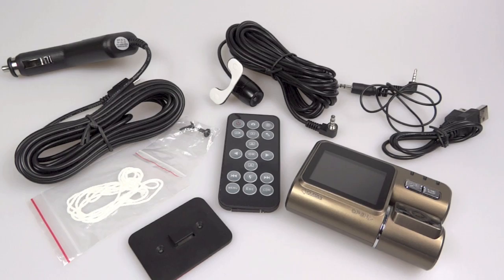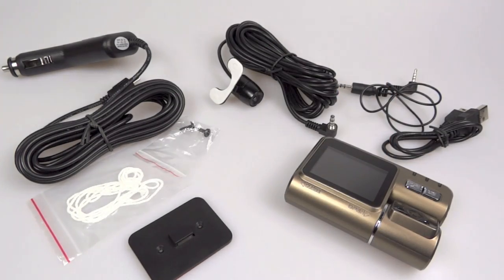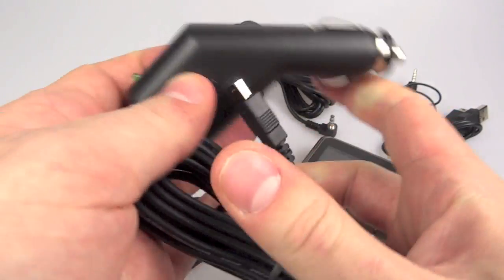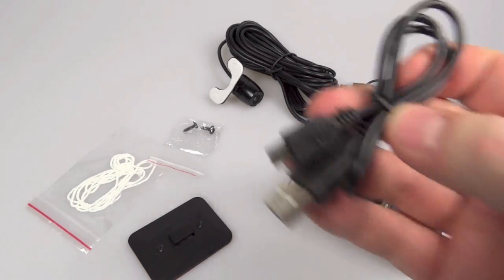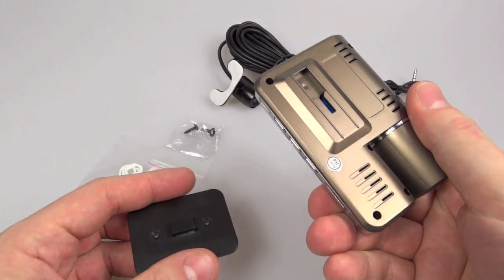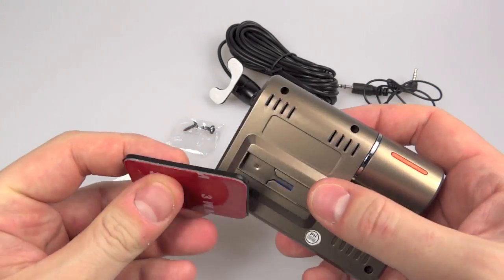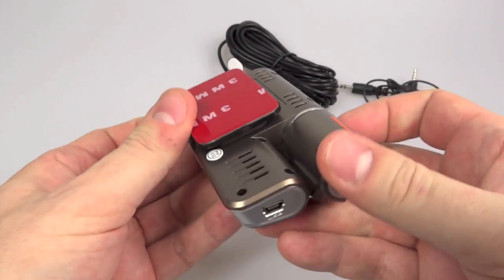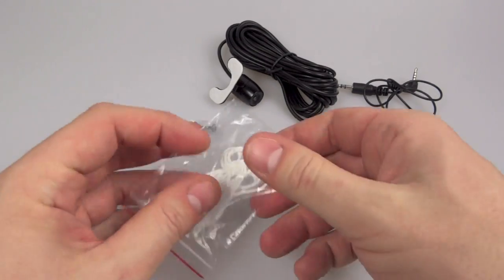I'll just quickly go through the things that you get inside the box. Well, first off, obviously that's a remote control, infrared remote control. That's the power supply, which is a 12-volt power supply to a mini USB. You've got a mini USB to full-size USB for data transfer. This thing on the left is the bracket that goes in the back of the camera here to mount it to your car. It slides in one direction only, into that little hole there. Slide it on, it's got a bit of 3M sticky stuff on the other side, which obviously means that that can only be used once.